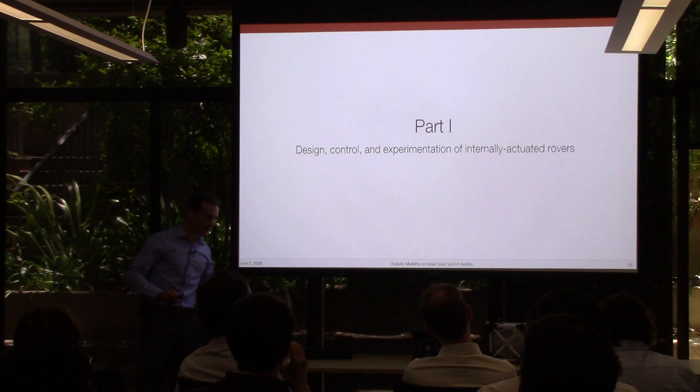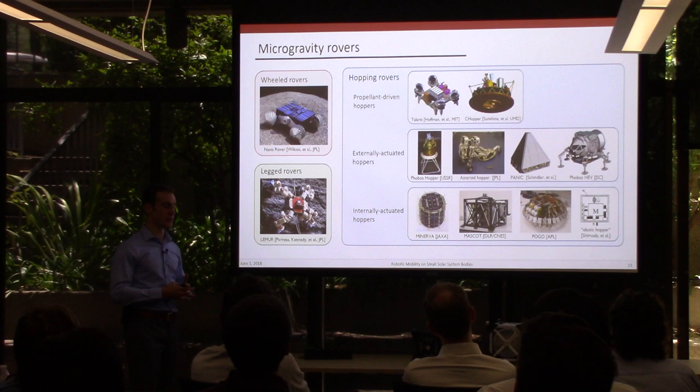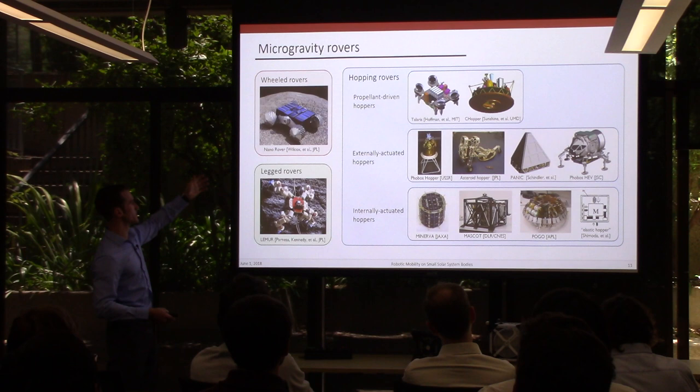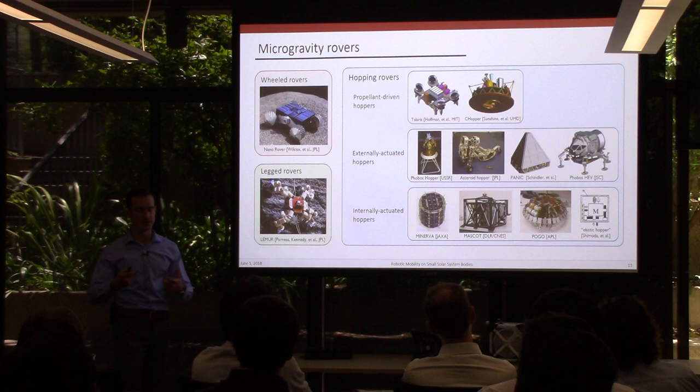So rovers for small bodies are not a new phenomenon. People have been thinking about this problem for decades, in fact, since the early 80s. And they can generally be categorized into these 3 different mobility types. Well, on the left, we have wheeled and legged rovers. These are systems that require continuous surface interaction, either through rolling wheels or through legs with anchoring appendages.